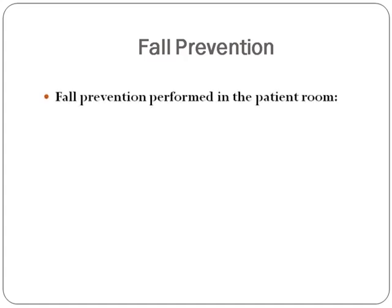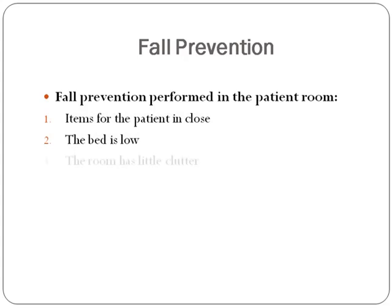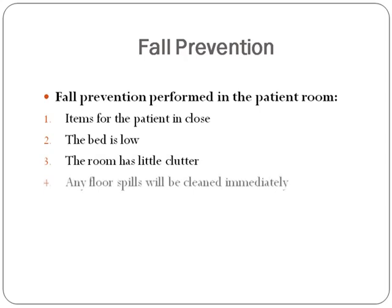You may notice several things during your admission that are automatically performed to reduce your risk of falling. Patient necessities are placed within easy reach. The nursing call button is placed within patient reach. The bed is placed at the correct height. The room may be emptied from unnecessary clutter and electrical cords. The wheelchair, chair, walker, or cane will be within easy reach.